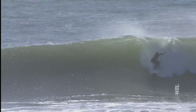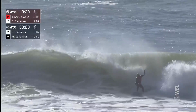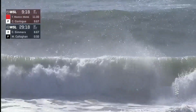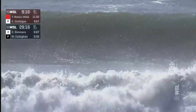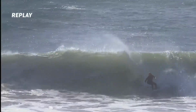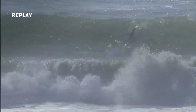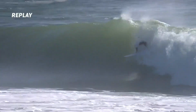Tatiana Weston-Webb, I reckon she's just thinking about the task at hand, which is surf this wave the best she can. Great hit for a first turn from her. And it was just the one turn, but it was real nice. We had Tatiana right on the back, going for a big turn, and then not making a second. Like she's always on the edge with her surfing.